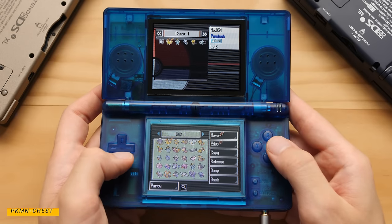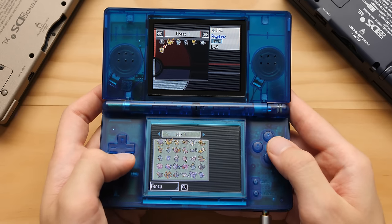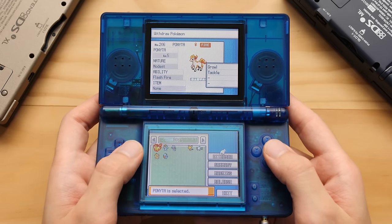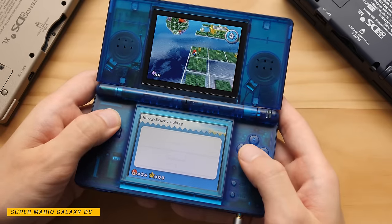Our next game is called Pokemon Chest, and this will allow you to transfer Pokemon between your save files. You can move Pokemon from your save to the chest, or you can copy them. To get them out, all you need to do is visit a Pokemon Center. This is super useful. This is the coolest homebrew game that I came across for this video.